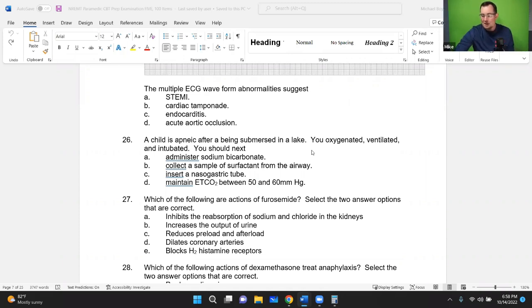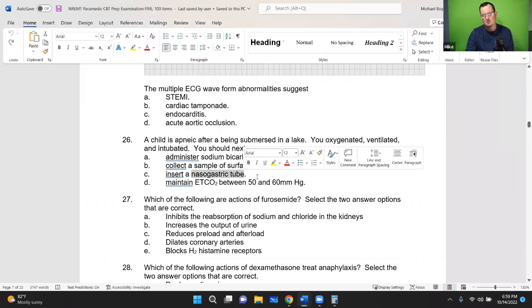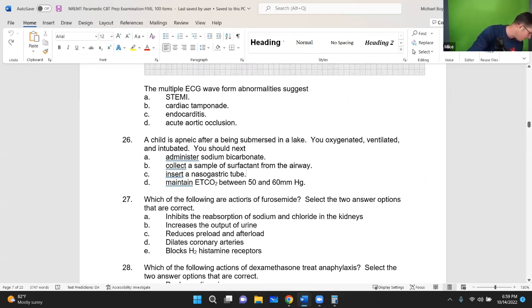I changed one of the answers, by the way. If you guys see on your test, C said nasal tracheal intubation. I was like, what? Why would you nasally tracheal intubate somebody when they're already intubated? I put nasogastric tube there. I think that's what they were going for, because that would be suction. That's the answer. You're going to suction.